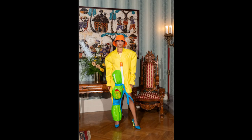So next we have a Super Soaker inspired dress where the right leg is the actual Super Soaker gun, and she has the iconic yellow jacket on paired with the orange hat. Purely for fun, I can see somebody wearing this for Halloween, no shade.